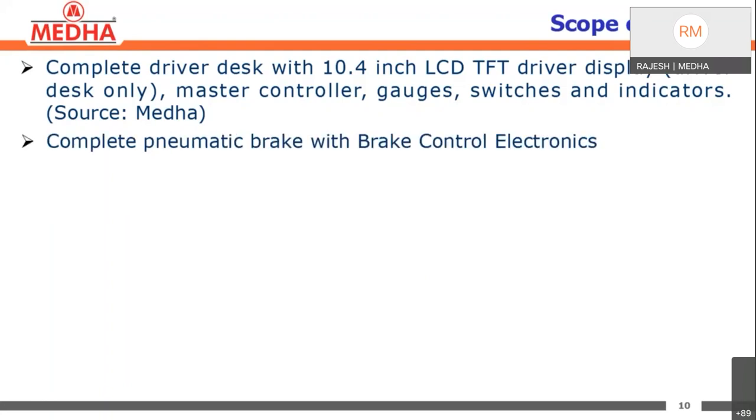Next, complete pneumatic brake with the brake control electronics. Okay, this is also again from production units. So in general, it is from Knorr-Bremse. The first two trains are taken from Knorr-Bremse. So electro-pneumatic brake system with the latest generation control electronics called PECU, brake electronic control units. So each bogie-wise control link possibility is there. That is from ICF, that is, production units scope. They will take from suppliers directly.